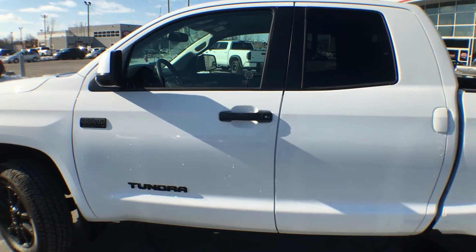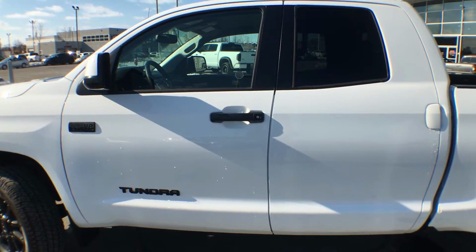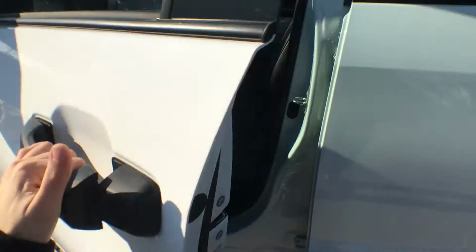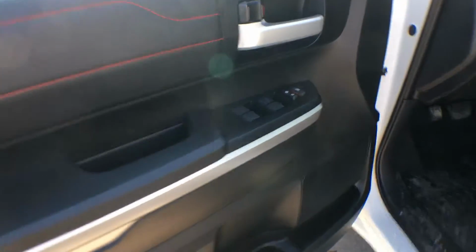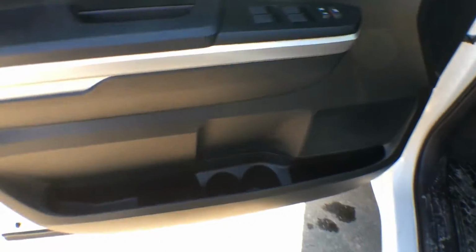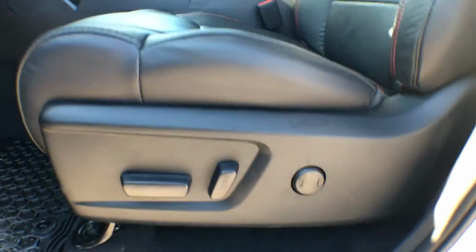But let's go inside the truck, and before we do, I'd just like to point out that it does come with keyless entry. So simply click the unlock button on your key fob, and that's what's going to allow you right into the vehicle. On the driver's side door here, we have our controls for your power windows as well as your power locks. We have bottle holders as well as regular storage in the door. The driver's seat is an 8-way power adjustable driver's seat with lumbar support.